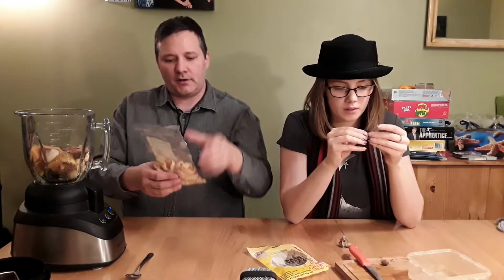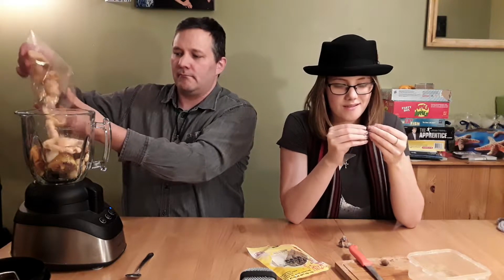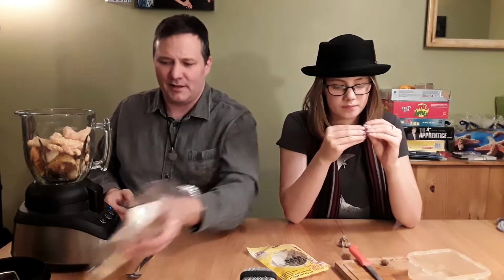We got some of our salt and vinegar pork rinds. We need a lot more liquid.